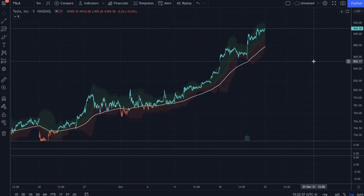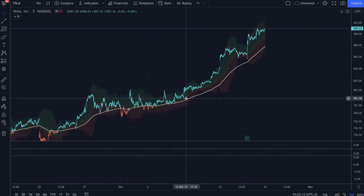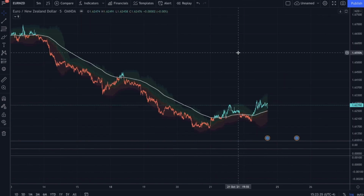Tesla is coming out with affordable regular cars, cars that are less than $50,000, and it looks like there's going to be a lot of Teslas out there in the near future. So this is Tesla. If you were able to trade it this week, you would have made a decent profit. If you bought one stock, you would have made an okay amount, about $100, but if you would have traded options, you would have made a lot more. So this is Tesla. Now let's hop over to the foreign exchange pair, euro to the New Zealand dollar.